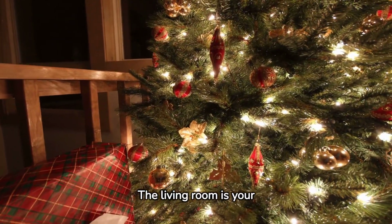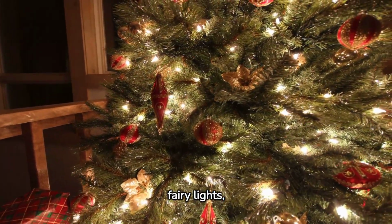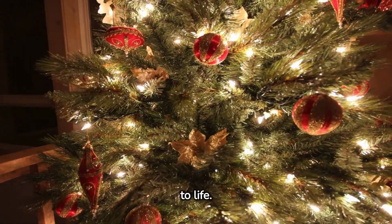The living room is your canvas. Decorate your Christmas tree with twinkling fairy lights, personalized ornaments, and glistening tinsel to bring the festive spirit to life.